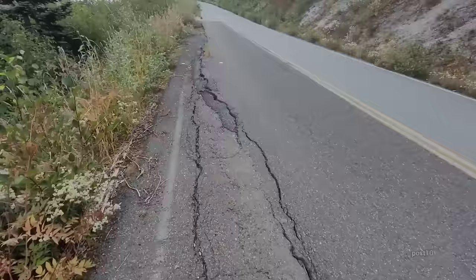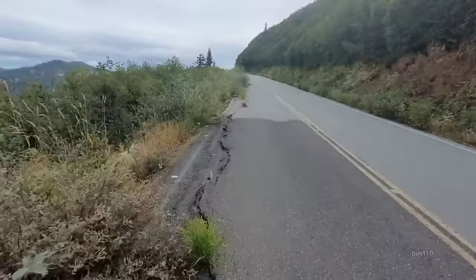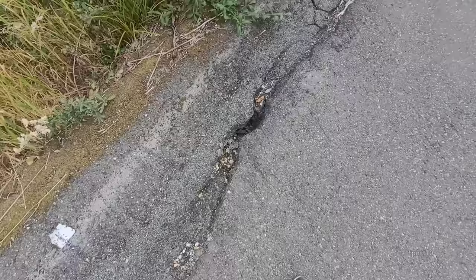Looks like possibly bear poops. Right here's slipping a lot. You can see a whole bunch of grass and little trees starting to grow in this crack because everybody goes around it. That's a good 4 inches of slip right there.